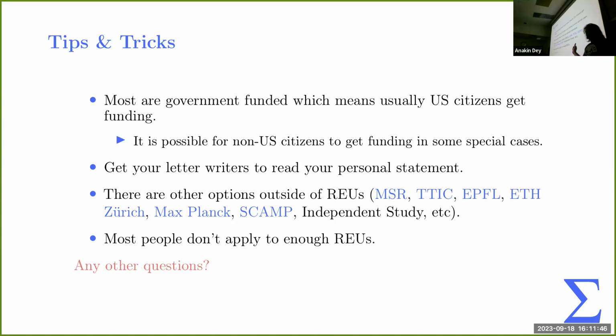Outside of that, I'll take any and all questions about applying to REUs and any advice. Yeah. You mentioned applying to 30 REUs, but for the recommendations, are they specific for each program?